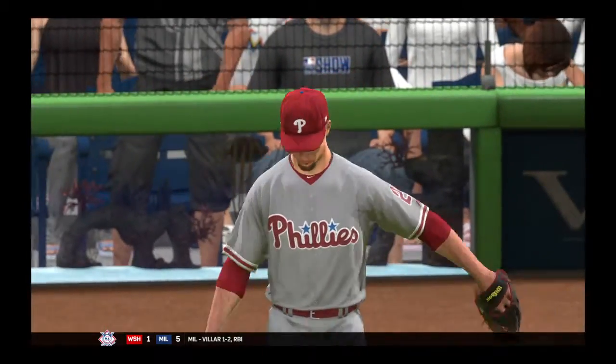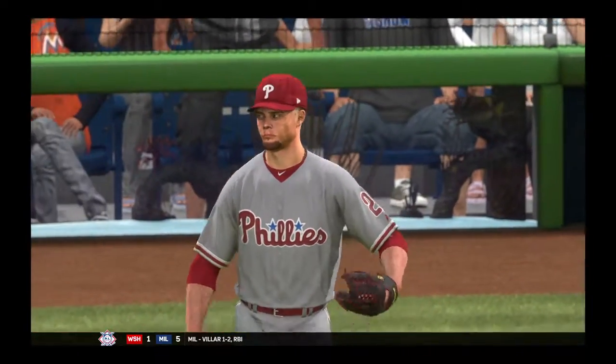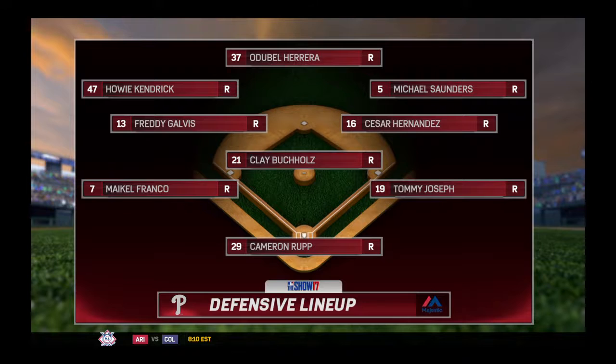All right, here's how the Phillies line up defensively, brought to you by Majestic. And I'm looking in the outfield, Odubel Herrera. When the Phillies were turning things around and turning that organization upside down, bringing up young talent, he was the first guy. Won batting titles in the minor leagues and really got off to a good start in the big leagues as well.